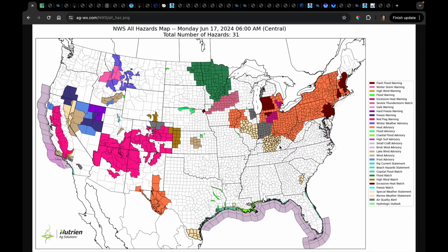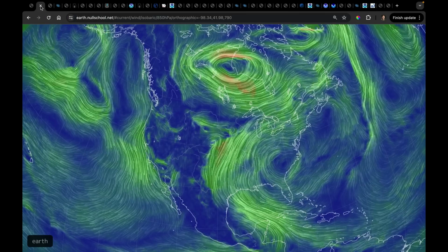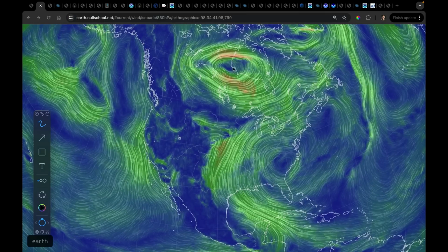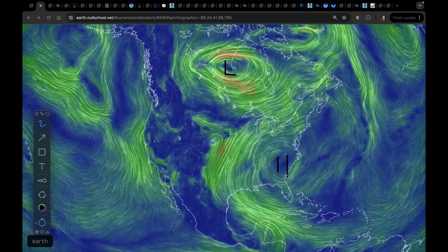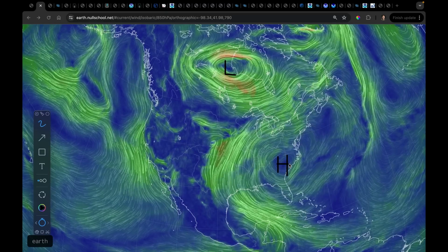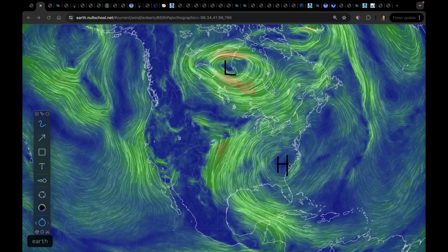So there you go. That's your all hazards weather map this morning at 6 a.m. And the big story is just going to be the flow. So take a look at how this is setting up. We've got a deep low way up here near the Hudson Bay. And finally, after months of not seeing this, there is a large center of high pressure on the East Coast.